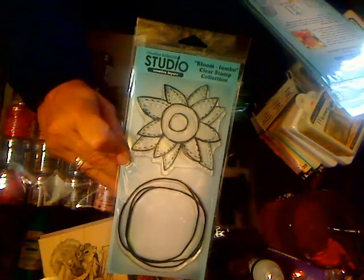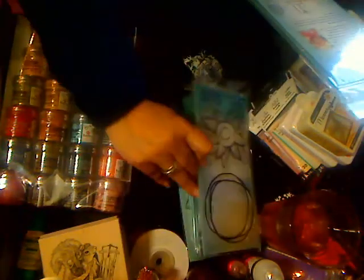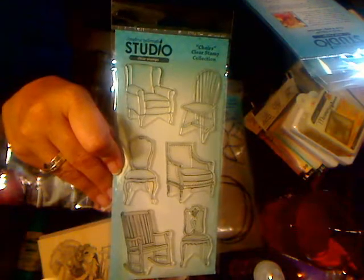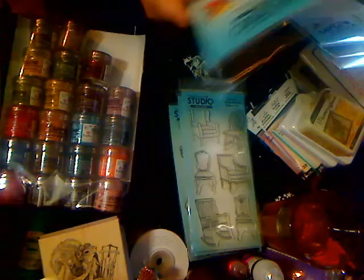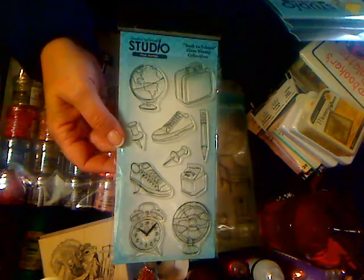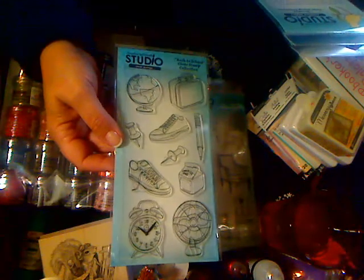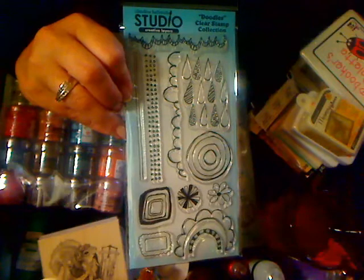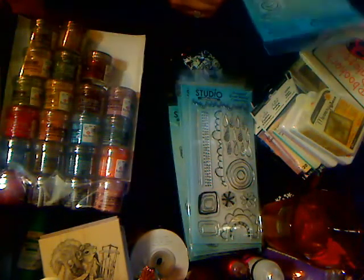With the habitat stuff that I do, I think that'll come in really handy. This one's called Bloom Jumbo. This one is called Chairs. This one is called Back to School. I liked some of the images on that one. This one is called Doodles. Oh, let's let it focus. There we go. Raindrops, curves. And this is the last one. This one is called Domestic.